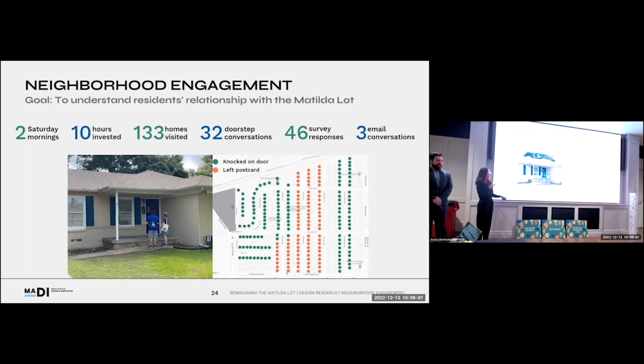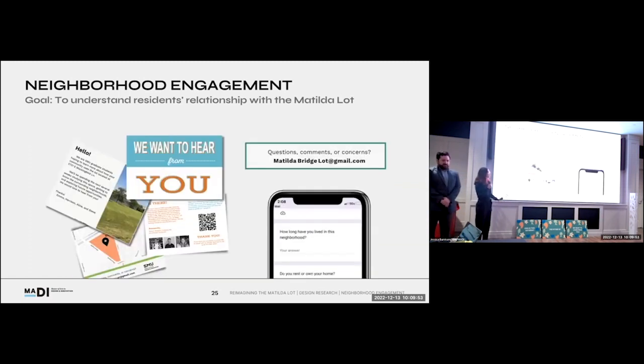We were able to gather a good handful of conversations, survey responses, and email conversations. We had different methods of interacting with these residents and homes. Besides knocking on doors and having casual conversation and asking questions, we also designed and printed postcards. One had an email address that we created that allowed residents to contact us and have email exchanges, as well as another postcard that had a QR code that led to a survey where respondents could ask very detailed questions and give free response, with any thoughts, concerns, and comments that they have.